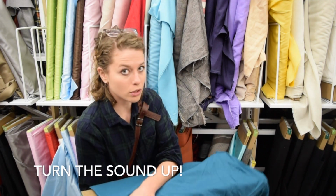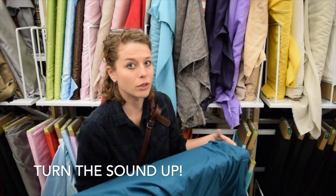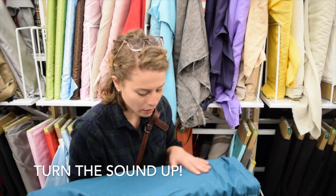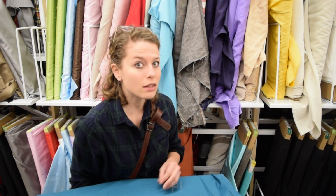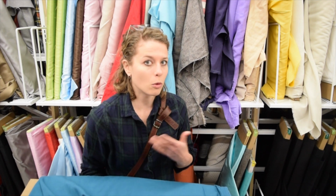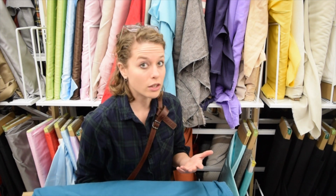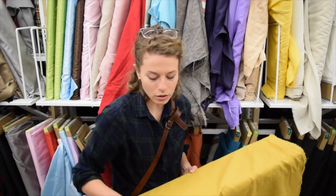They're 53% linen and the other percent is polyester. However, it acts very much like linen and it looks very legit in my opinion. So I use these for my 18th century dresses. I will use this for the outer shell, and then I'll use the inside as a cotton, and I'll wash the cotton just because cotton is cheaper than linen. This is the mustard linen I used for the 18th century costume.